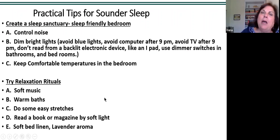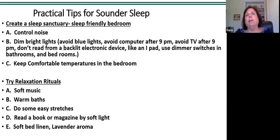Practical tips for a sounder sleep. You want to create a sleep sanctuary in your bedroom. Make it a sleep-friendly bedroom. You want to control the noise. Make sure that the windows are closed if there's outside activity and noise from neighbors or cars, traffic. You want to control the noise. You want to dim bright lights.